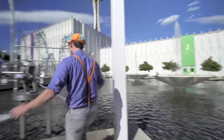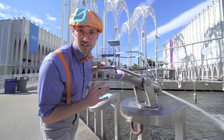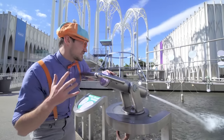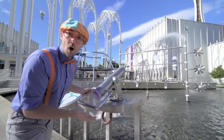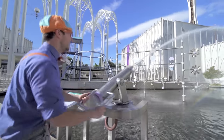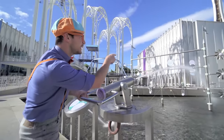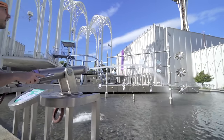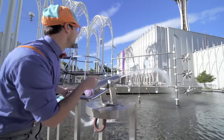What's this? Ooh, this is the water power station. Water is getting shot out on the front of this little water gun. Okay, watch, I'll make that spin. Yeah, we're doing it.